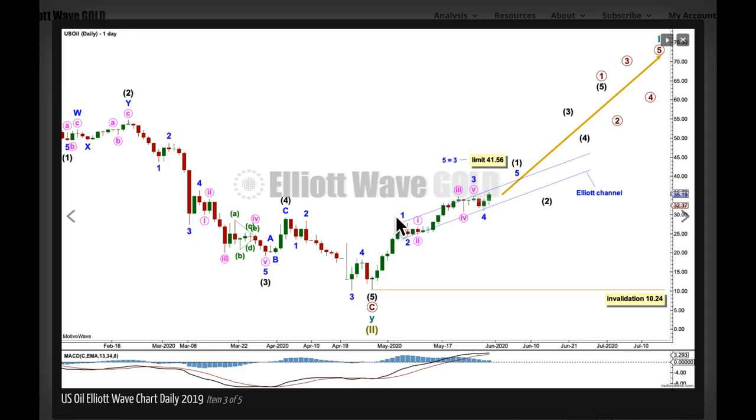Wave 3 has moved beyond the end of 1, 4 has not moved back into 1 price territory, and 5, now beginning, has moved beyond the end of 3, avoiding a truncation. 3, for this example, is a little bit shorter than 1, and so for this to meet all Elliott Wave rules, 5 may not be longer than equality in length with 3 at the limit, 41.56, because 3 may not be the shortest out of 1, 3 and 5.